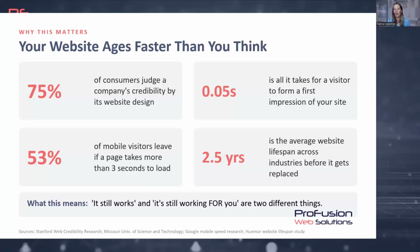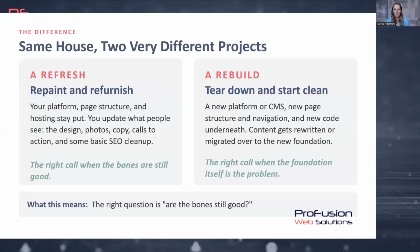So yes, your site might be up and people can access it, but is it actually doing your business a service? Is it actually working for you? And that's what we're going to be looking at. Before we jump into our 3-point checklist, let's just get on the same page with a couple of terms because these words sometimes are used interchangeably.